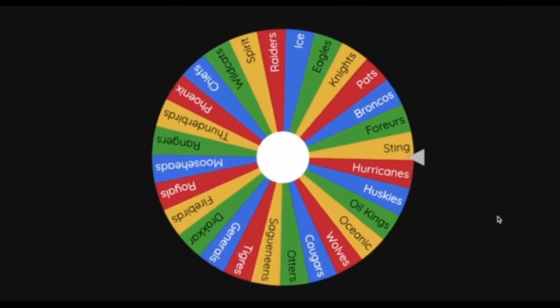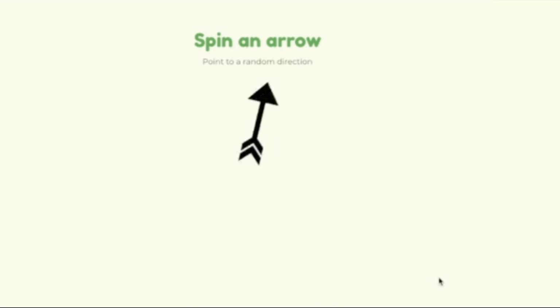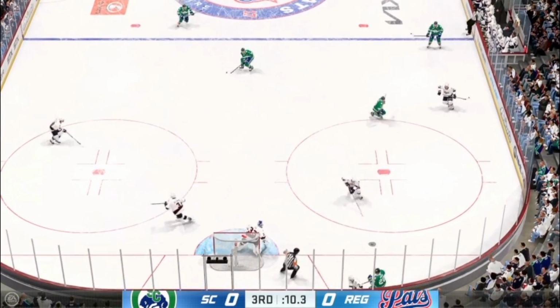Our next team will be the Swift Current Broncos. And the Broncos will be headed to their northeast, and that is a matchup against the Regina Pats. 11 seconds remaining in the third period.